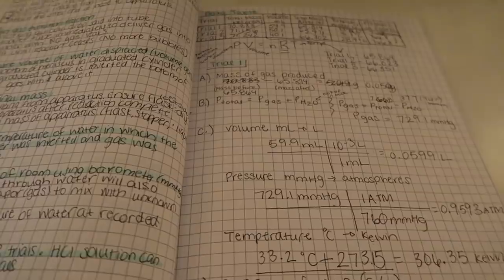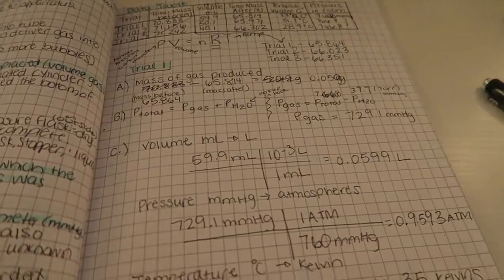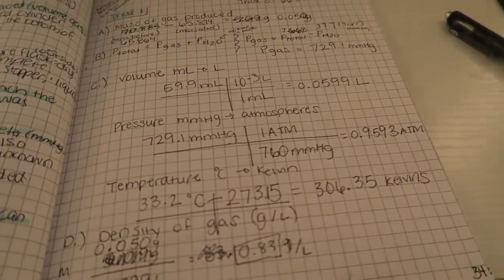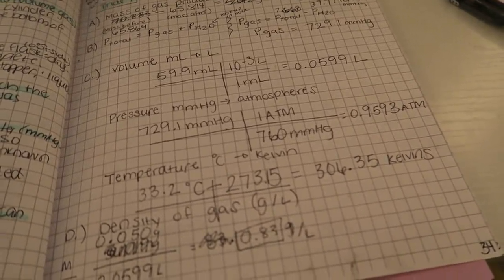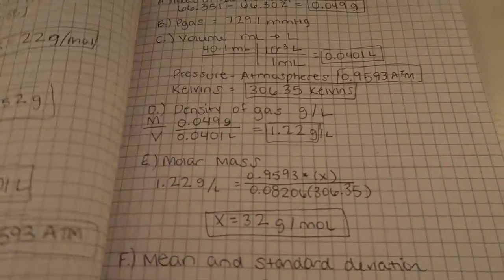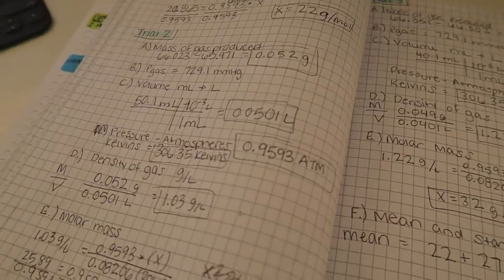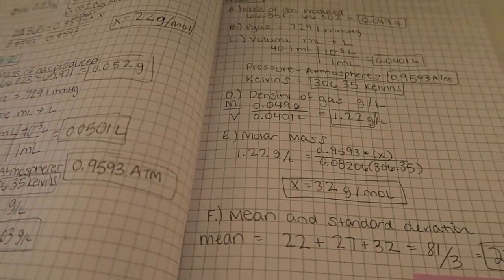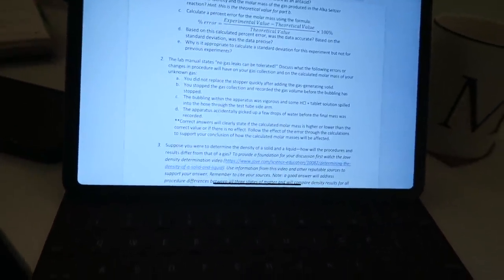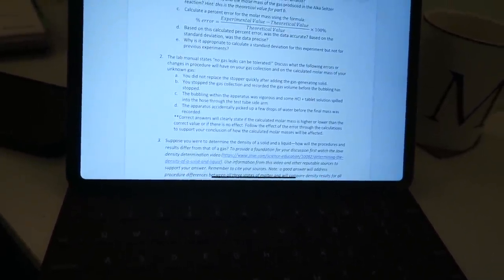They're very precise. But anyways, we conducted this experiment for 3 different trials, and then we had to calculate the mass of the gas produced, the pressure, the volume, the temperature, and then we had to convert that to kelvins, and then find the density of gas, and we had to do that for all 3 of these trials. So it was a lot of work, and now I have a bunch of discussion questions that I have to do. So that's what I'm going to be working on now, and probably until I go to bed, because this is going to take me a while.